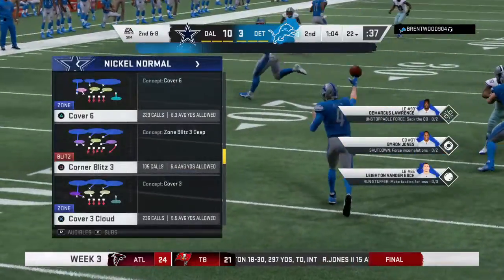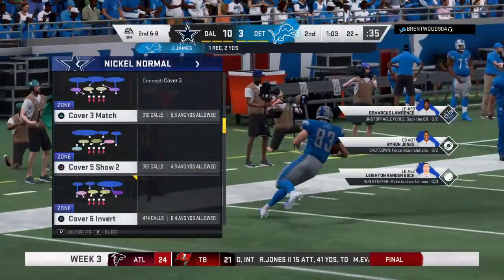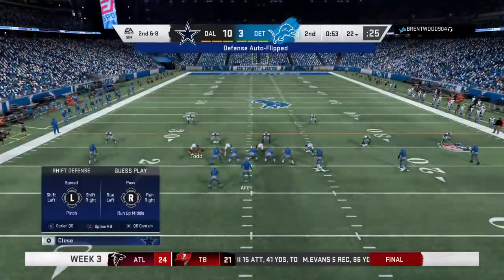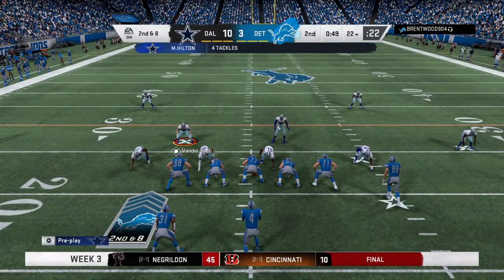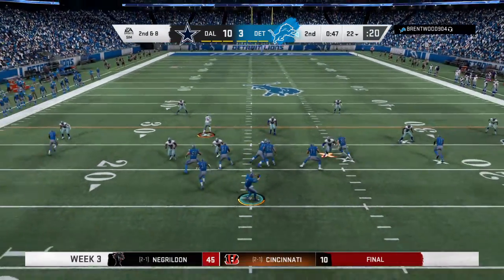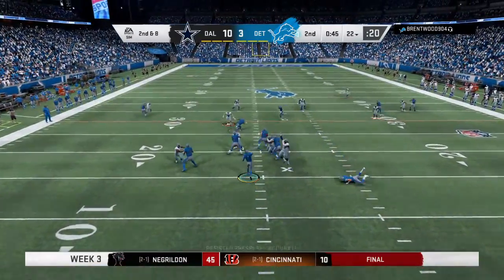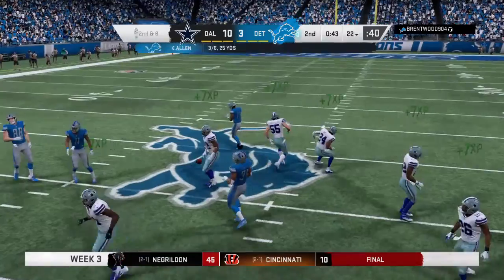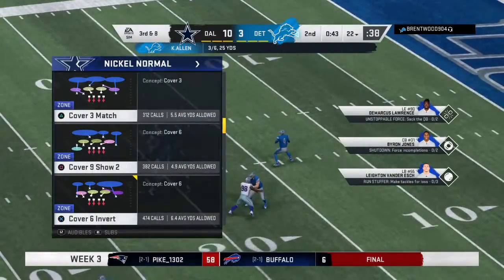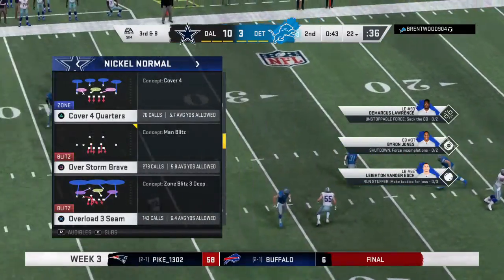And he is brought down at the 22 after a gain of 2, and it brings up second down. From the 22, here's 2nd and 8. Snap. Here's Allen. And this one incomplete. Too much contact to hold on to that one, and it's 3rd down.